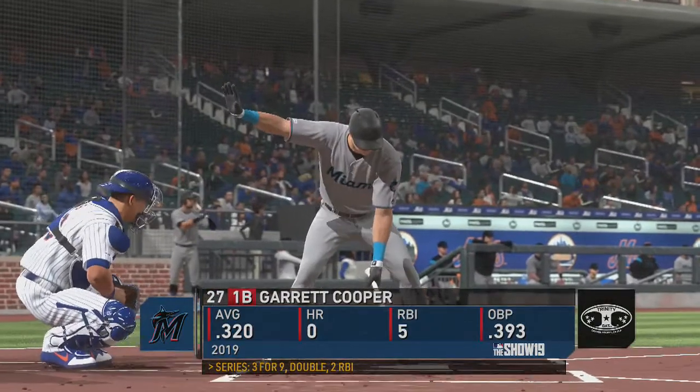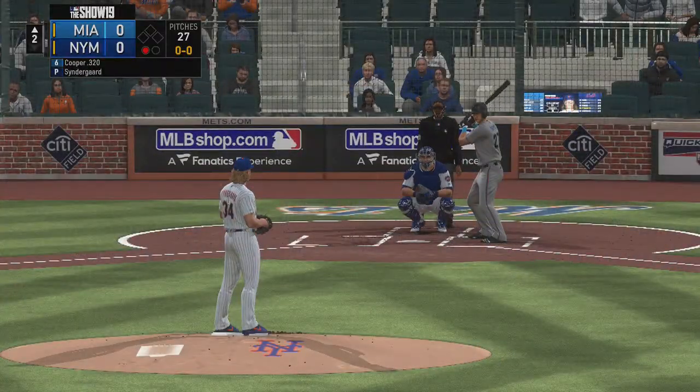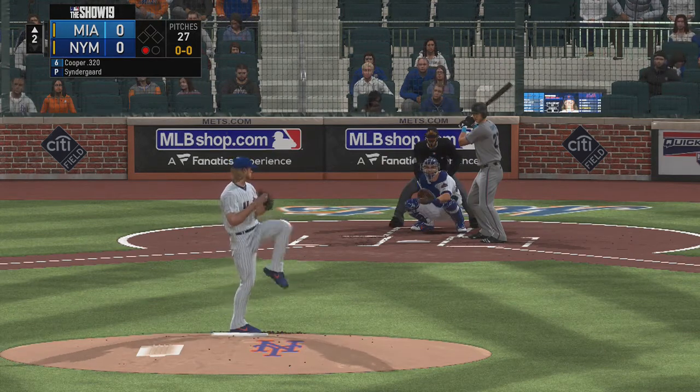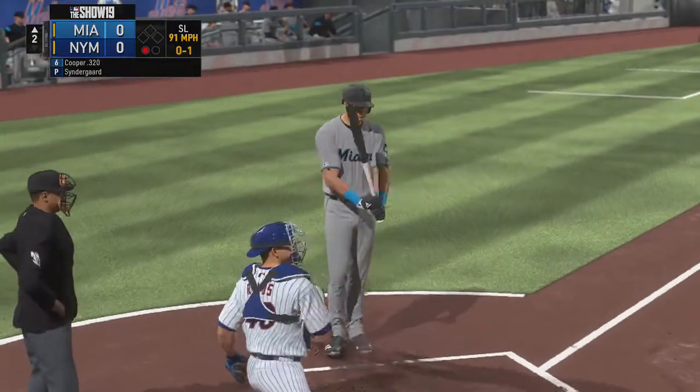And that'll bring in Garrett Cooper. Swinging it well so far in this series. He's 3 for 9. He's ready. Here's the first offering. There's a good breaking ball as it gets the bottom of the zone.